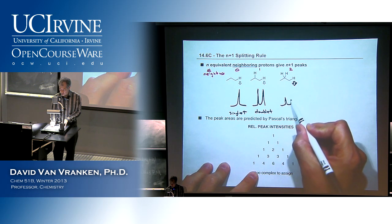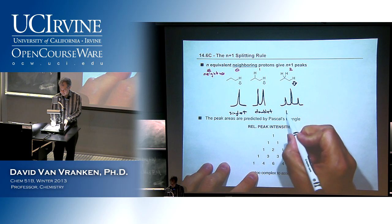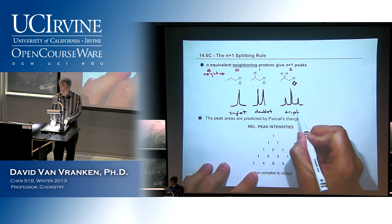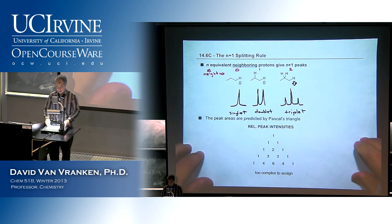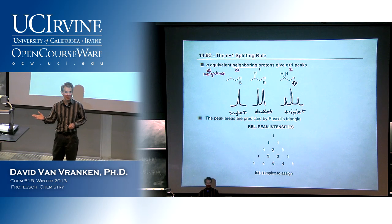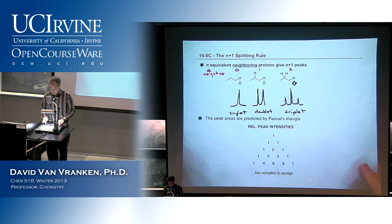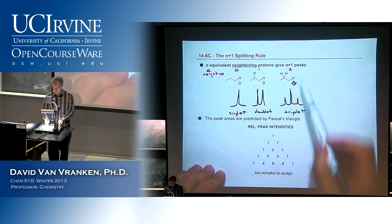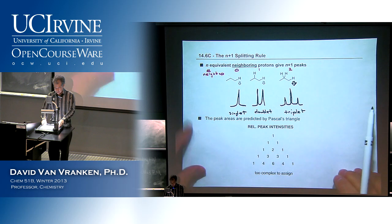And remember the peak ratios I told you for a triplet. It's 1 to 2 to 1. And if I didn't draw that peak area ratio correctly, then I'm not drawing a correct triplet. And you could go on inventing scenarios where you had three neighbors, et cetera. Okay, so the N plus one rule predicts whether you'll get a singlet, doublet, or triplet.